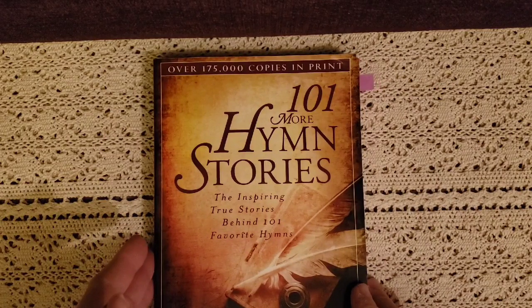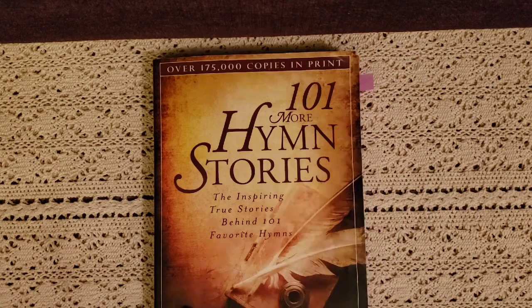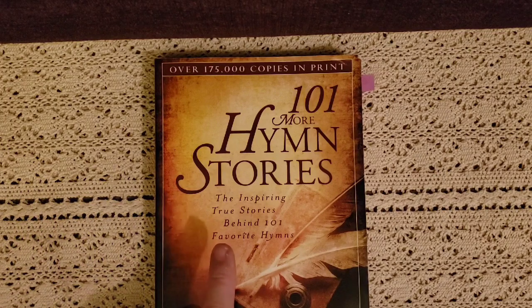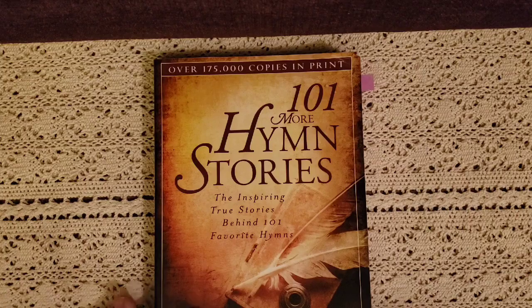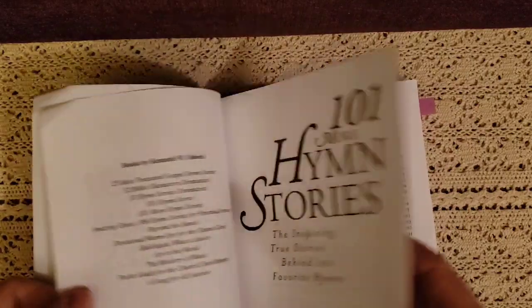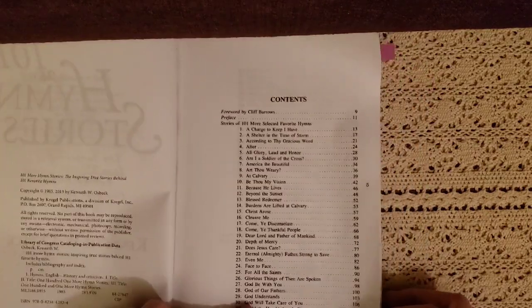The last couple of books that I want to share with you: we love to sing hymns, and I love knowing the true story behind the hymns. So I picked this book by Kenneth W. Osbeck, and there's over 175,000 copies that went in print, and there's 101 more hymn stories. They're inspired, true stories behind the hymns. And here's the table of contents, so it tells you if you're looking for any certain one that you want to do.